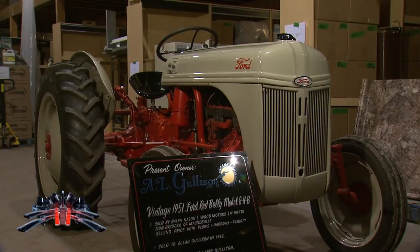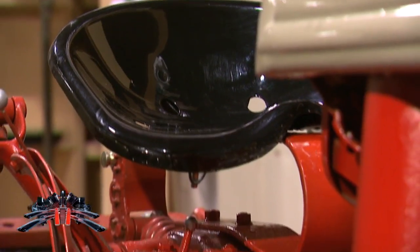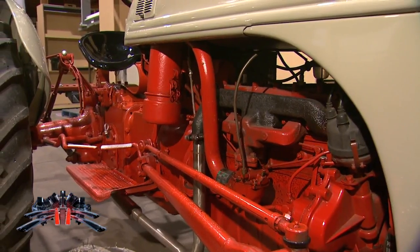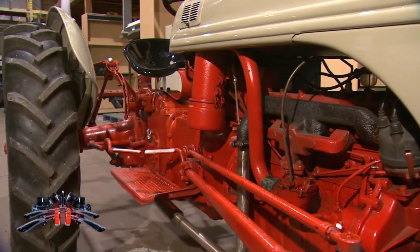We had a little hobby farm in Majorsville, so we never used it much. And when my father passed, I acquired the tractor. And I just wanted to restore it because that's what we do. As a kid, I used it all the way through the farm and farmed for neighbors and so on. So I grew up with it as well.